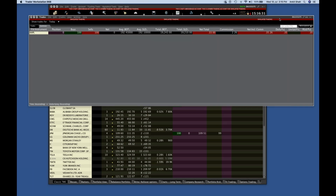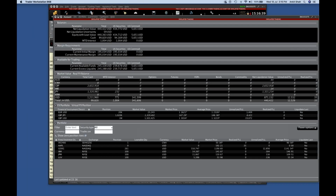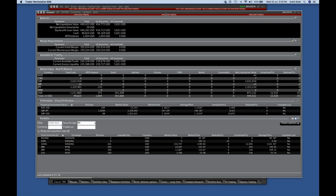And the next thing I'm going to show you is the account button over here. So the account button basically tells you about your account's net liquidation value, the cash available, initial maintenance margin, and the available funds and excess liquidity. So the net liquidation value is basically the value of your account. The cash is the amount of money that is still lying in your account.